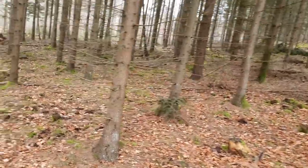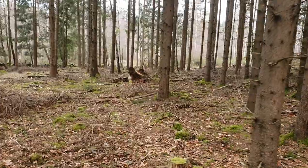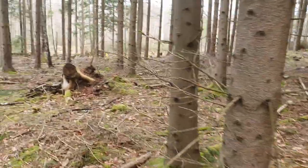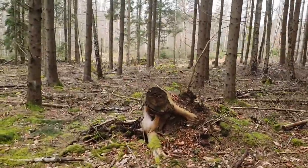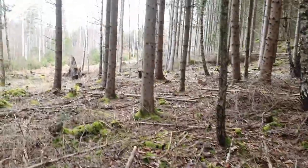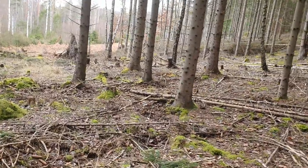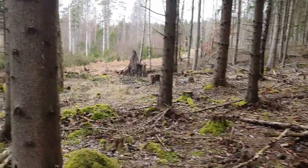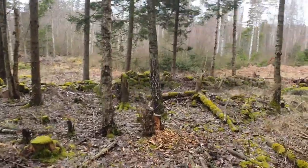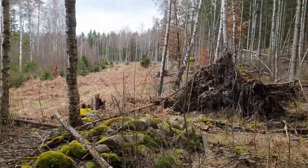We head right in here to see if we get any closer. We should get closer, but I'm not entirely sure. This area is completely new to me, and I have no idea what this fort looks like. Really no idea. It might be just a rock that was easy to defend in the old days. But we will see.